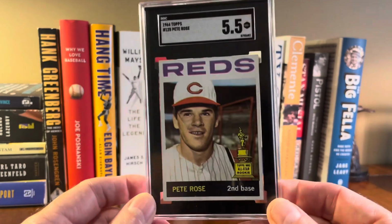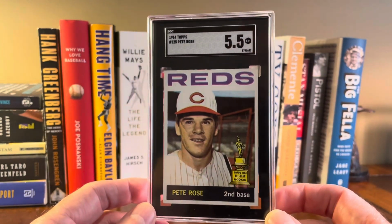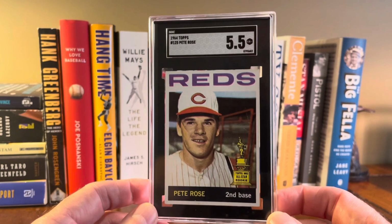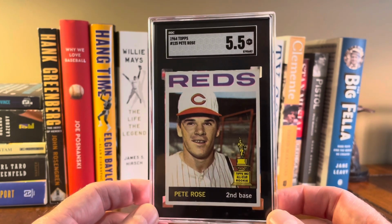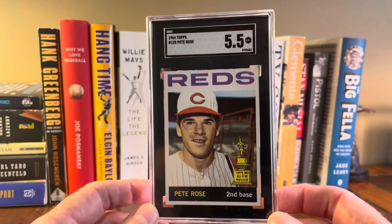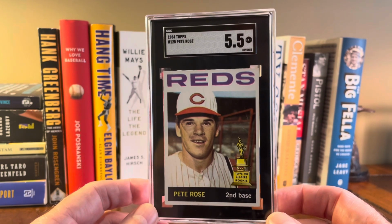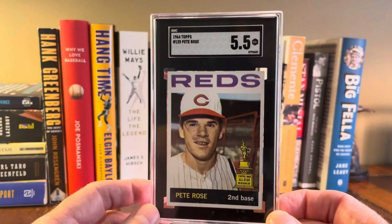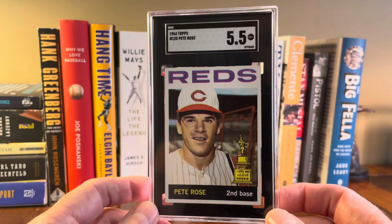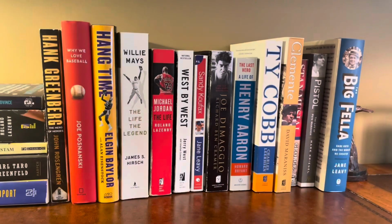Picked this one up at my LCS when I was picking up those 58s. This is the 2nd year Pete Rose, and this is my favorite Pete Rose. I'm not a big fan of his rookie card, the floating head. There's 2 rookie cards I really don't like a lot, and one of them is Pete Rose and the other is Willie McCovey. Neither of those really do much for me, but this is by far my favorite Pete Rose card. So I was happy to get that in a 5.5.